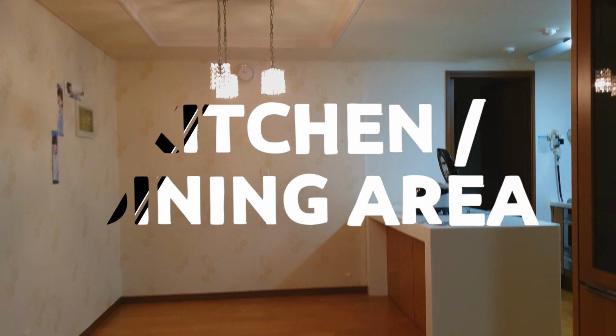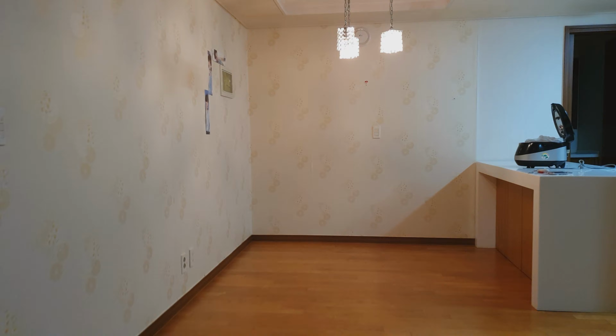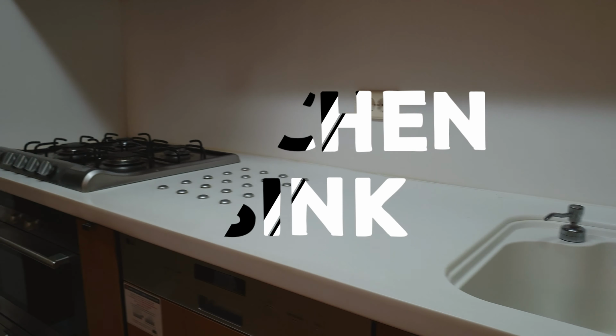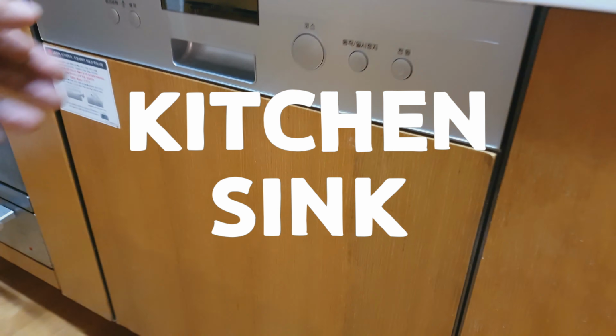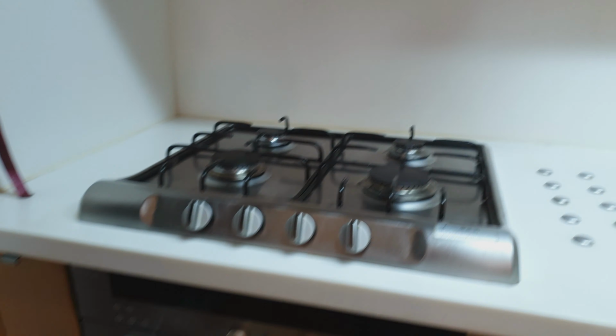This is the kitchen area. Kitchen. And then the sink. The refrigerator, we're going to put the refrigerator there. And this is the sink. You need to clean the sink. They have a built-in dishwasher. And a microwave oven, stove, exhaust.